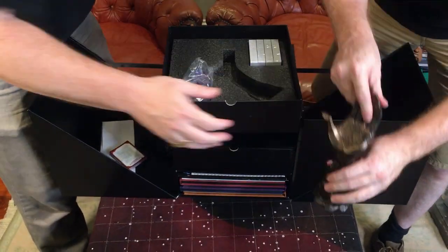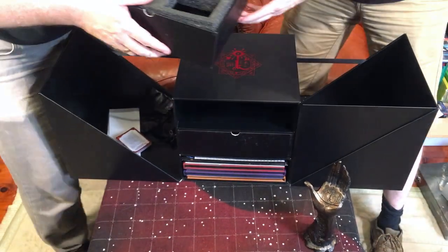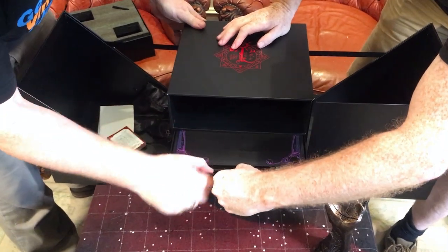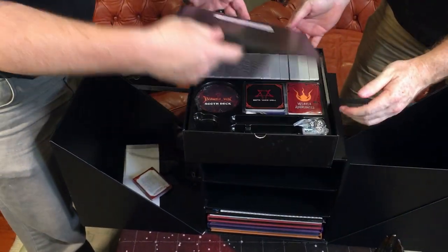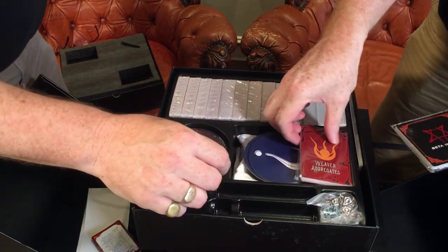Why don't we keep these out? Keep that out. Oh, I just don't know if we're going to have the space, Derek. Okay. Let's draw one. Draw two. Props envelope. Cards. Gosh, so many cards.